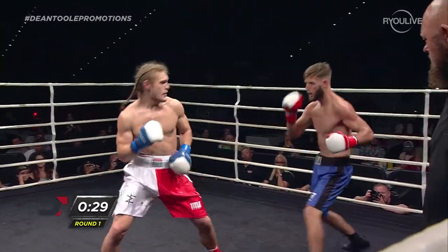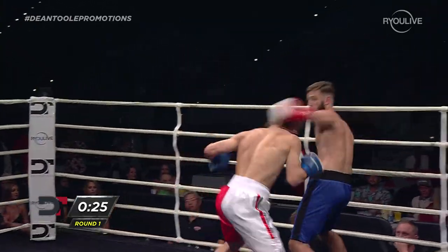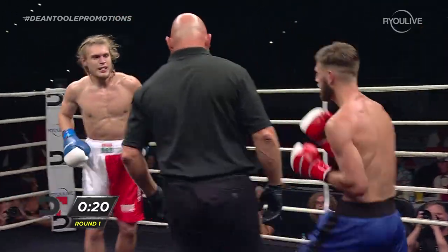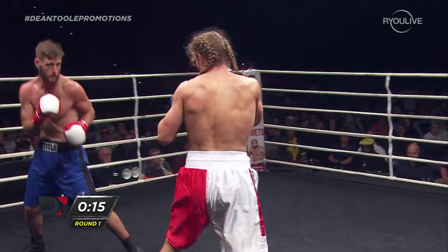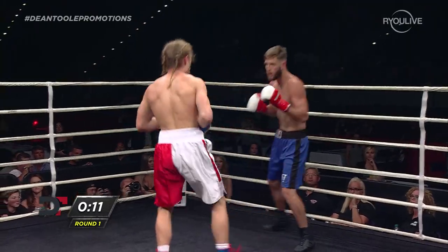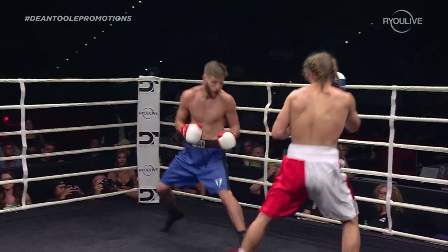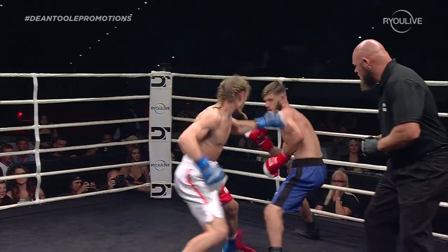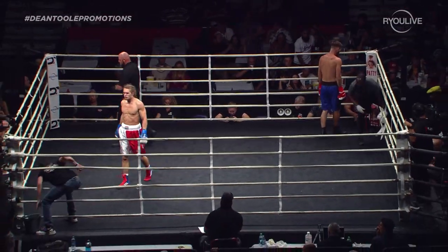Also, fighting in front of this crowd does take a toll on you as well. The nerves, the adrenaline. Your body locks up, it tightens up. Speaking of a body lock, now in the clinch, Larry Downs letting him fight out of it. Final 10 seconds of the round. Big right hand just misses by Stokes. Two minutes in the books between these boxers.